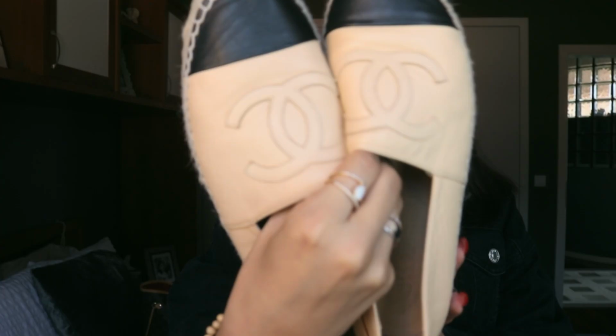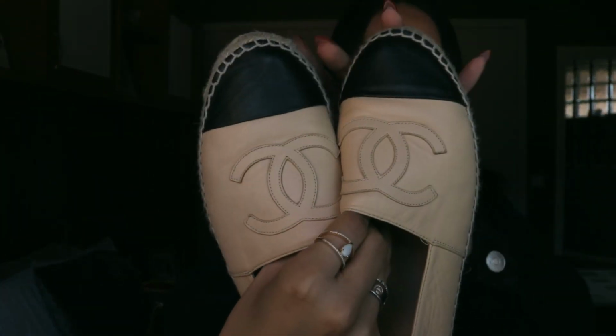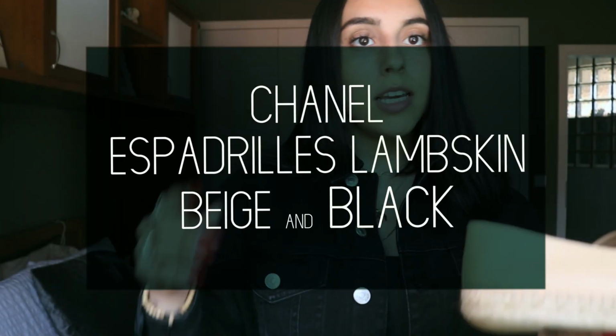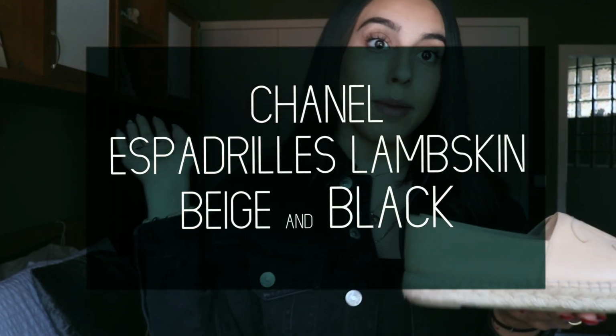So my next item is my only item from this brand. This was a gift from me to me. These are from Chanel. My Chanel espadrilles in lambskin leather with the beige on black. Honestly, I wish I could tell you I recommend them, but I don't, and here's why.